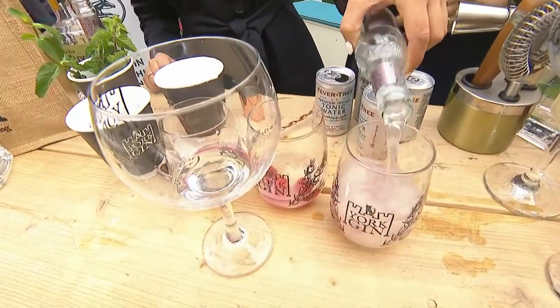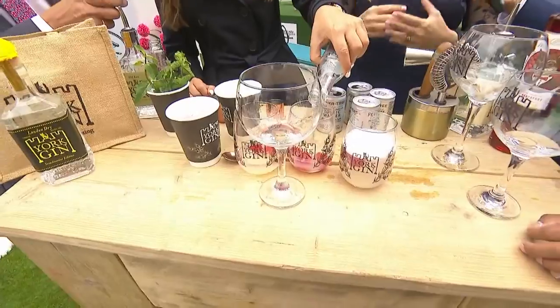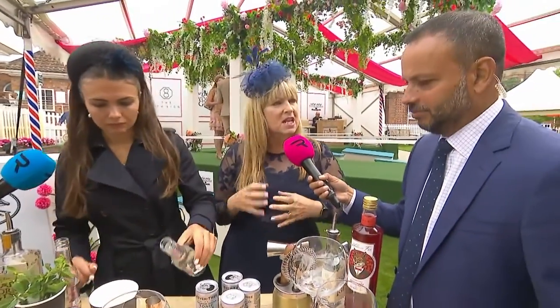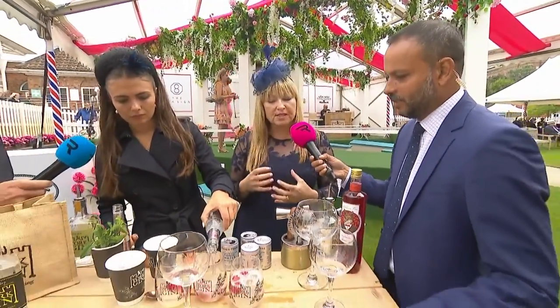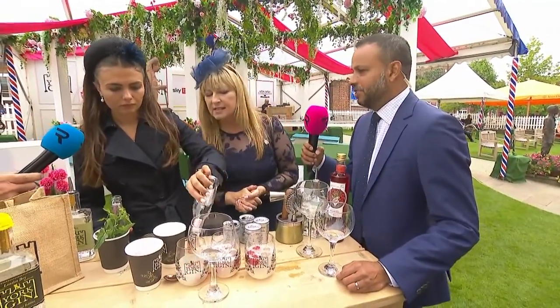Ice is important with gin, right? Yes, exactly. I think that's plenty. It's a really quite warm day still, so the ice is kind of melting. But the best thing to do is large ice cubes, because what we don't want is the ice cubes to water down the gin. Nobody wants that. Strength in the ice cubes is what we want.